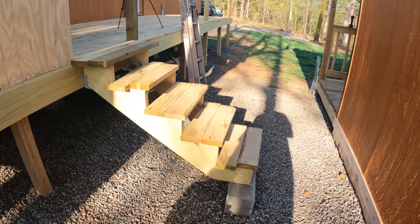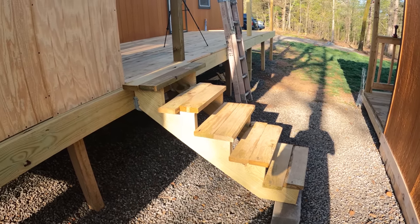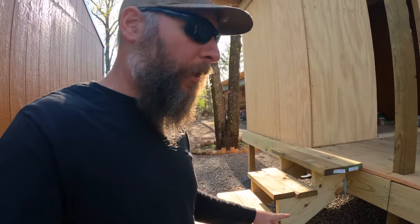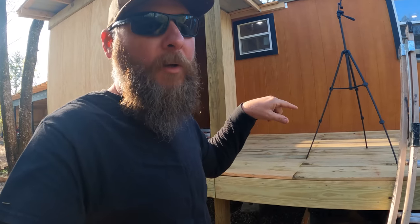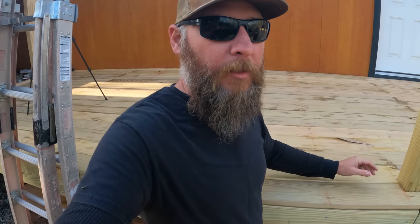There are some stairs right here. These are 100% temporary stairs that I built out of scrap, and I had some stringers that I'm going to be using later. But it was really hard to go up and down this deck or walk all the way around to the front, so I just come over here every time. Look how high it is in some spots.